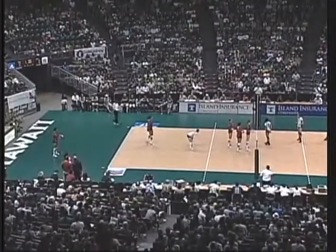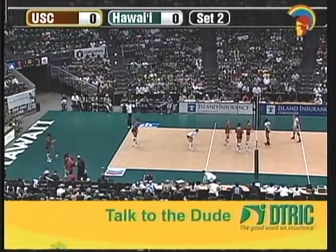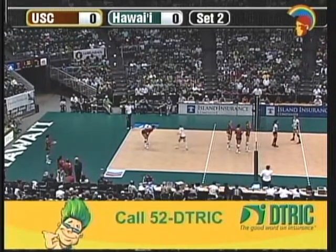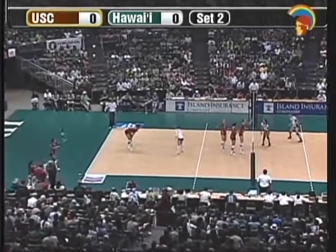So Bateman will serve for USC to start the second set. Let's see if Bateman goes after Maeda again. Maeda, after a little bit of a shaky start, really calmed down, passed the ball brilliantly the rest of the first set.